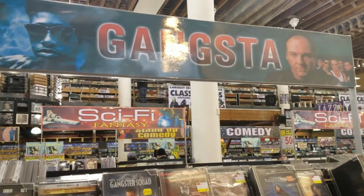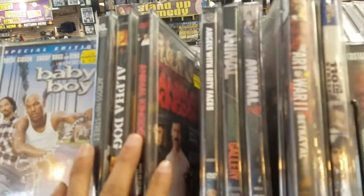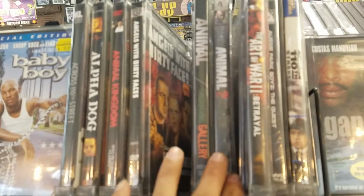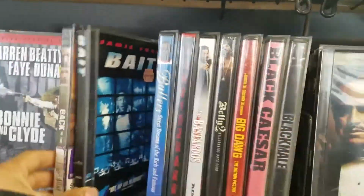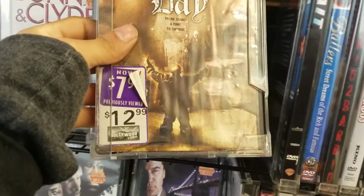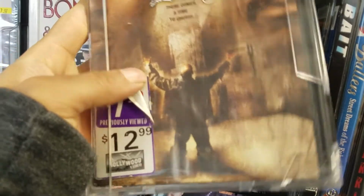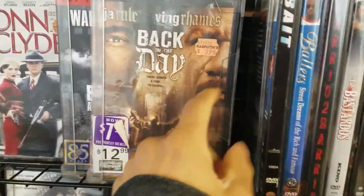And they have a whole section on gangster movies. These are pretty cool because I like gangster movies. I like the ones where they're in jail, movies about prison and stuff. Let's see. Oh, here it is. Back in the day, I was looking for this one. It's pretty beat up, but I was really looking for that one. That's a good one.